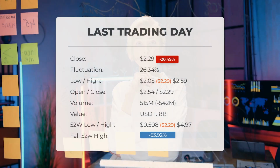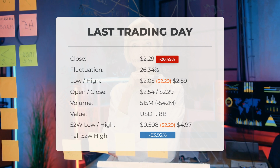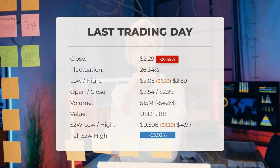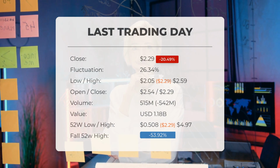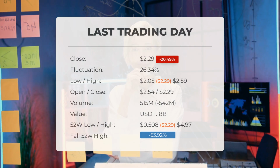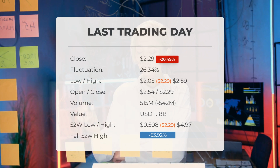Our latest daily update for Opendoor Technologies features the headline, High Volatility in Opendoor Technologies Inc. stock price on Wednesday, which concluded trading at $2.29. The stock price of Opendoor Technologies Inc. experienced a decline of 20.49% on the last trading day, which was Wednesday, the 23rd of July, 2025, dropping from $2.88 to $2.29. Throughout the last trading day, the stock fluctuated by 26.34%, reaching a low of $2.05 and a high of $2.59. Notably, the price has increased in 7 of the last 10 days and has surged by 210.59% over the past 2 weeks.